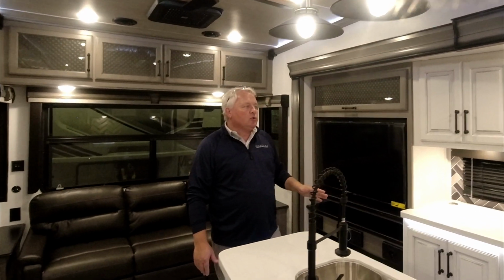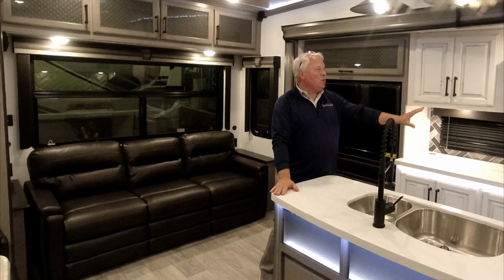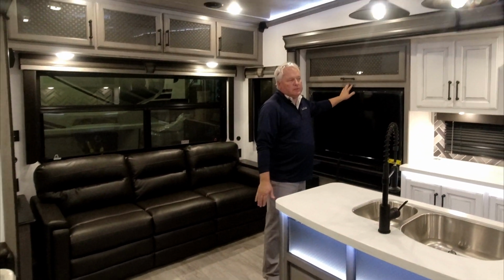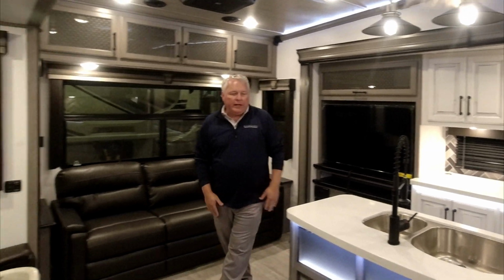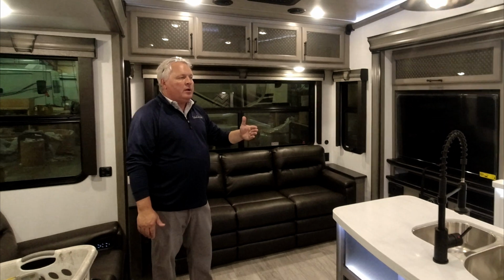So if you were to get this with just bourbon or cobblestone, anywhere you see white cabinets would become gray cabinets. Okay. But again, we introduced this floor plan last year. It's been a great hit. We found that we had that 35-foot fifth wheel that you guys own, and then we jumped all the way to 40. Right. We had nothing in between, and this really has hit a home run for us, and we do really well with it.